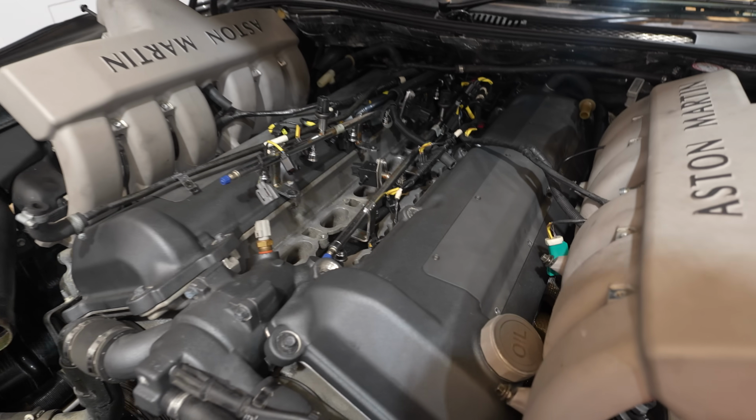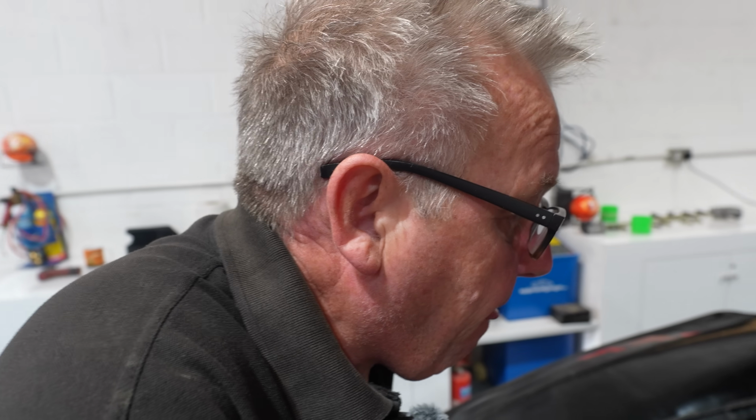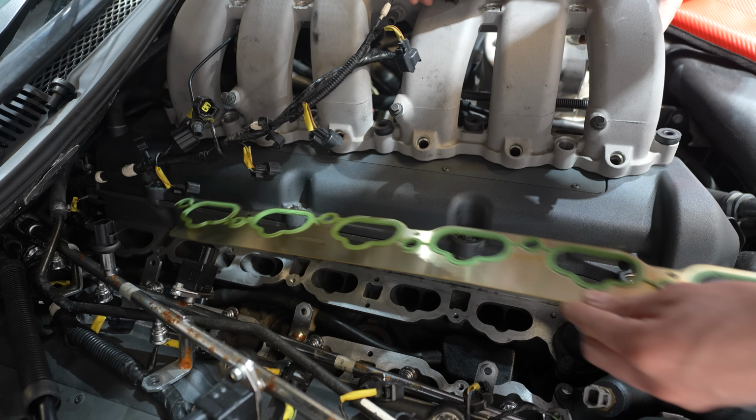Right, it's the following day, the coil packs are all in, the covers are on, and now it's time to get these inlet manifolds on and see whether she, well, it's a she. Keep fingers crossed, toes crossed, everything crossed, whether it runs or not. Pete's normally it goes right? It does actually. Whenever Pete goes, it goes wrong.